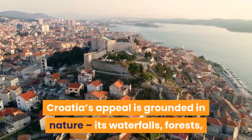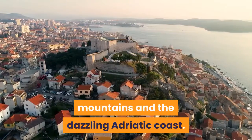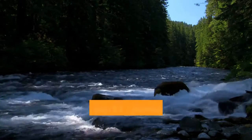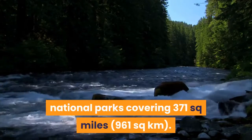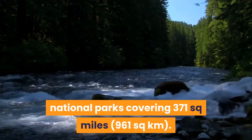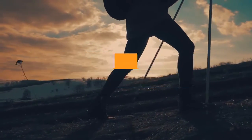Croatia's appeal is grounded in nature, its waterfalls, forests, mountains and the dazzling Adriatic coast. Thankfully, much of it is protected. There are 8 national parks covering 371 square miles, 961 square kilometers. There are plenty of outdoors activities to suit all levels of fitness and ambition.